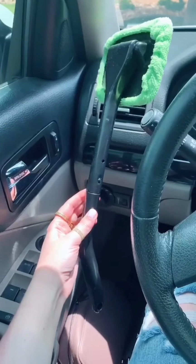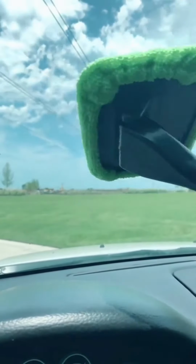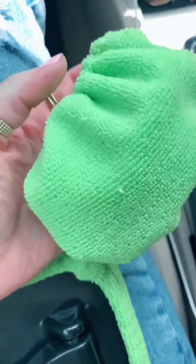And next is this long-handled windshield cleaner for cleaning the inside of your windshield, which can be kind of difficult to reach in certain spots, so this is really handy. Also comes with a little spray bottle for cleaner and an extra microfiber cloth.